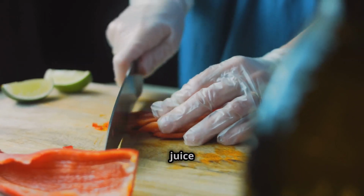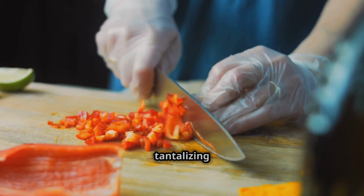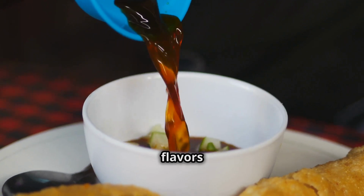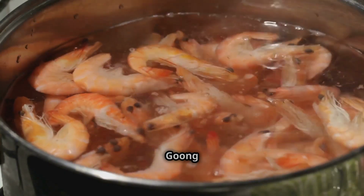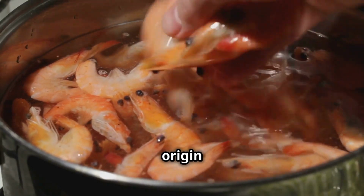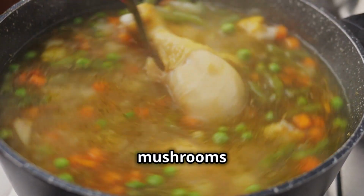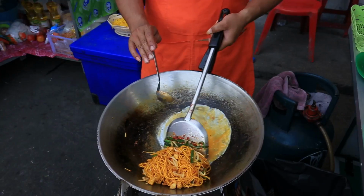Chili peppers and lime juice bring the heat and sourness that define the yum component, creating a tantalizing balance that stimulates the appetite. Fish sauce and shrimp paste add a depth of umami, tying the flavors together. Traditionally, fresh seafood such as shrimp, tom yum goong, or fish was the protein of choice, reflecting the dish's origin in riverine and coastal communities. However, variations with chicken, tom yum gai, or mixed mushrooms, tom yum het, also became popular over time.